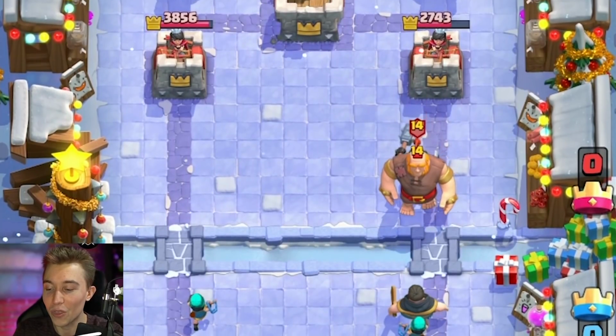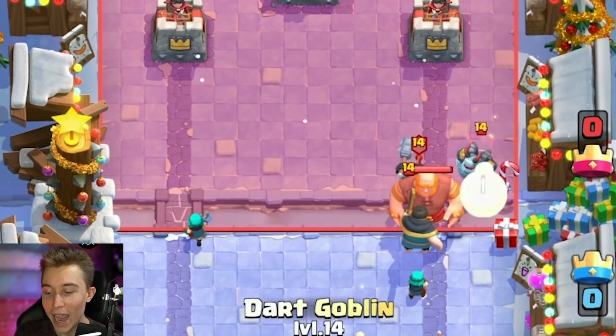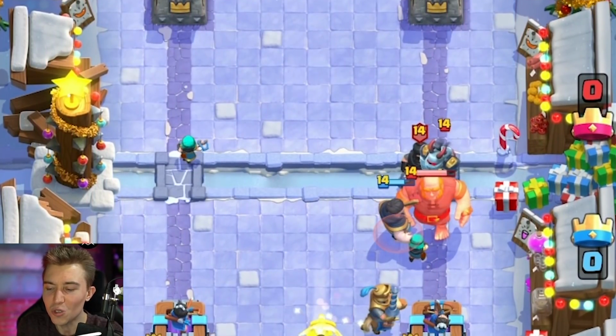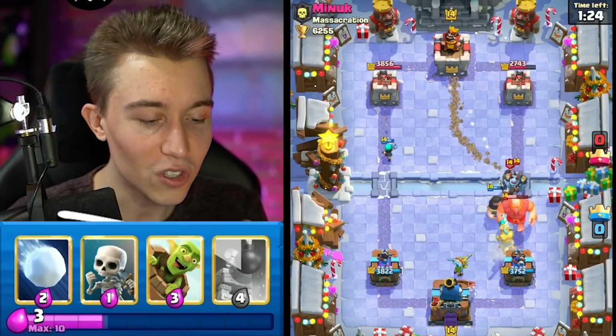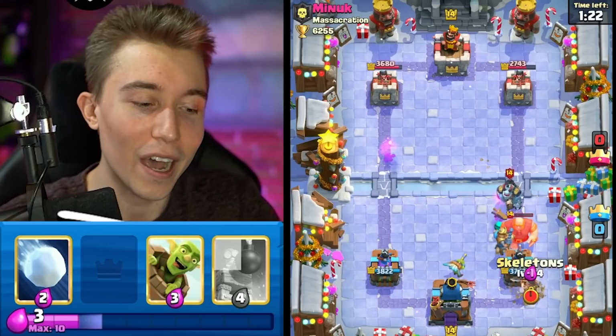Or are you going to be okay with the firepower of your Prince, Dark Goblin, and your Rascals? And with this deck, sometimes you don't even need a building. But I love blowing up buildings, which I would say is extremely nice.